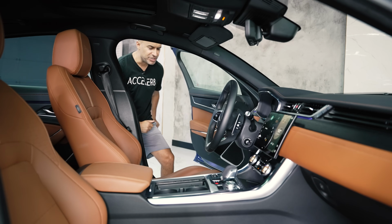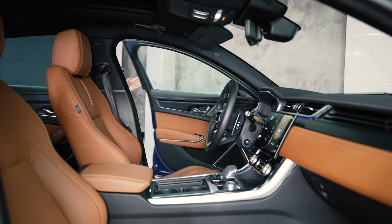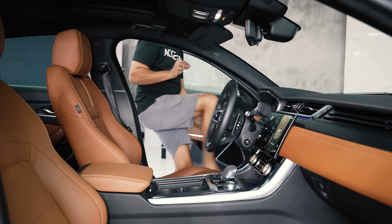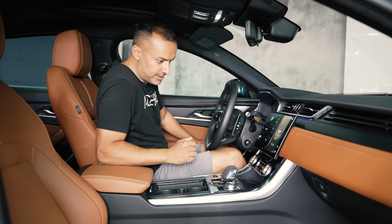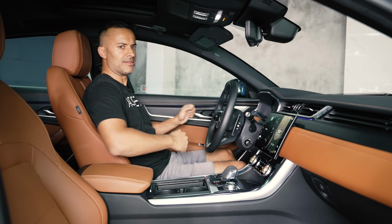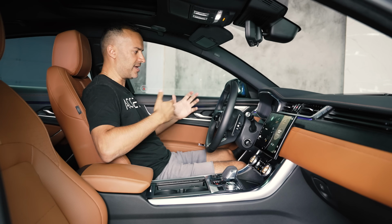So I'm in the front seat of the Jaguar XF. Now let's hear these doors. Okay, a little bit better than the back seat. Feels solid in here though when I close it. So it's weird. Normally the fronts are really good and the backs suck, but this is decent front and back.